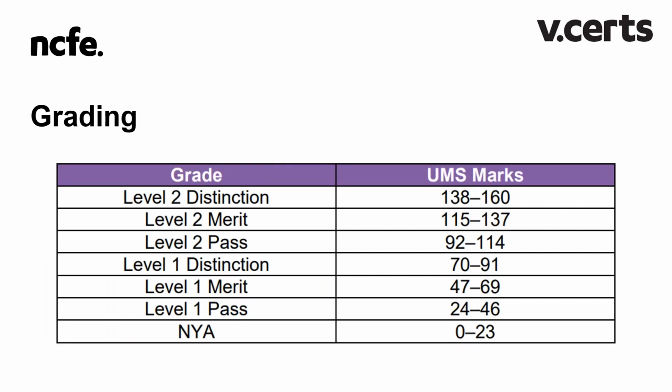Next, we will have a look at grading. I'm sure many of you might be familiar with UMS, the Uniform Mark Scale, but if you're not, it's a method used to standardise the marking of papers across multiple exam windows by converting the raw mark out of 80 into a UMS score. The final grade in the external assessment is determined by converting the raw mark into a UMS of 160. A minimum of 24 UMS is needed to get a Level 1 pass, and a Level 1 pass is required in both the external assessment and the Synoptic Project to obtain an overall grade.